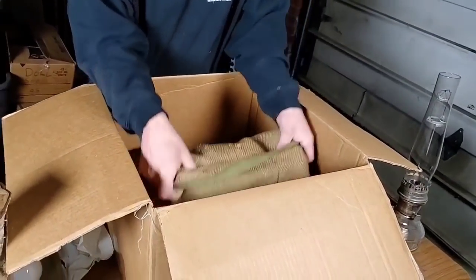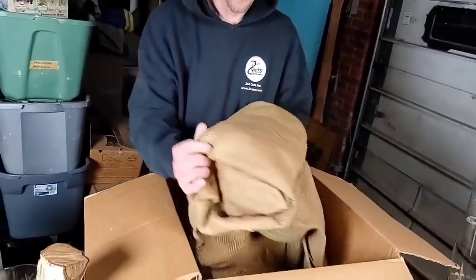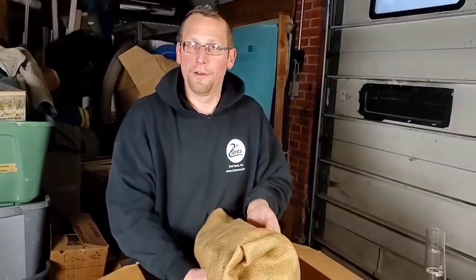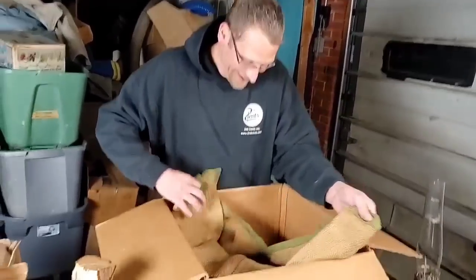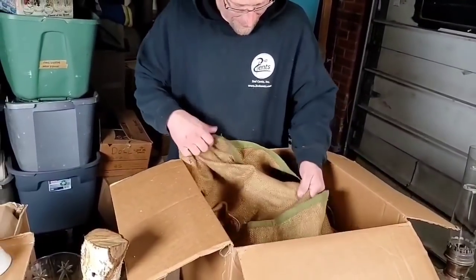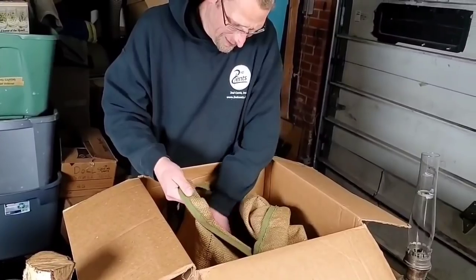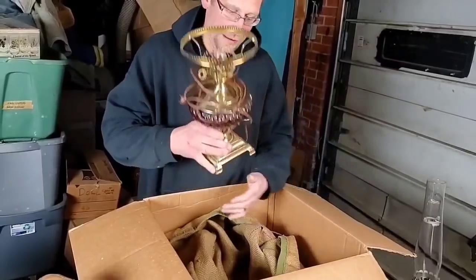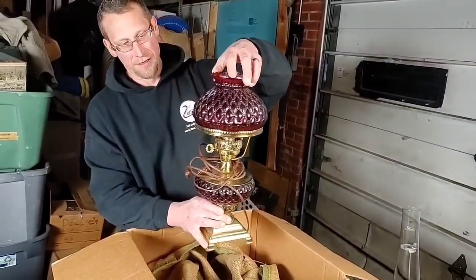Uh-oh. Something's wrapped in burlap. What kind of sack is that, man? Everything we've ever gotten that was wrapped in burlap is awesome. Why did you jinx this now? How many things have we ever got wrapped in burlap? How big is this? I just love how wrapped up these things are. Nice. Oh, that is pretty nice. There's the top of the lamp. You ask and you shall receive.